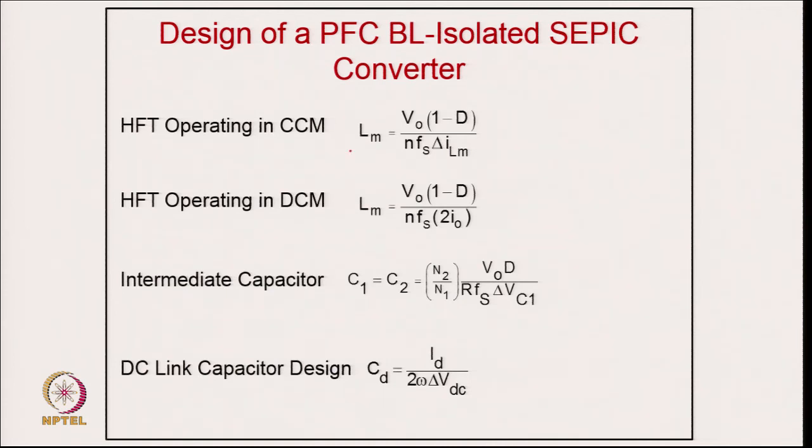Well, the magnetizing inductance you can calculate for CCM with this relation, in terms of the output voltage, the switching frequency and, of course, the turns ratio. Typically here you take your ripple current in the magnetizing branch, and this is for CCM for a given ripple current in the transformer magnetizing current. But if you want to have discontinuous mode, this current is calculated in terms of the output side, and this will be twice the load current.